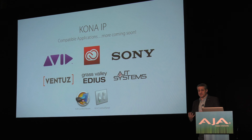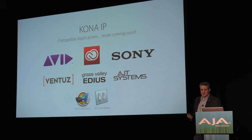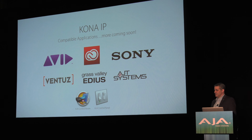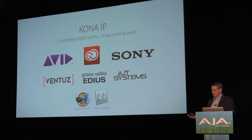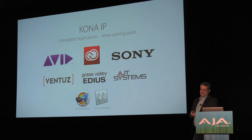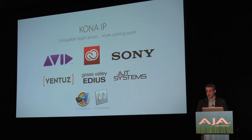Compatible applications. Because it's a Kona, it has a wide range of software compatibility, from Avid to Creative Cloud, from Adobe, Sony, all the things up there, including our own software, Control Room and Control Panel. So it's designed to just be a Kona, just with IP video instead of baseband. And we have an architecture that our developer partners use called NTV2. That's in our SDK, and this is an NTV2 card as well.